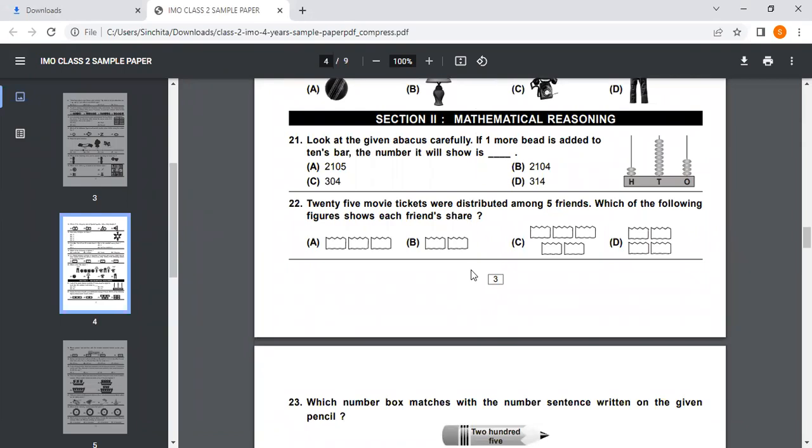In this abacus, if one more bead is added to the tens bar. So, this is the tens bar. We have to add one more bead to this one, the number it will show is. So what will be the new number if we add one bead to this tens bar?